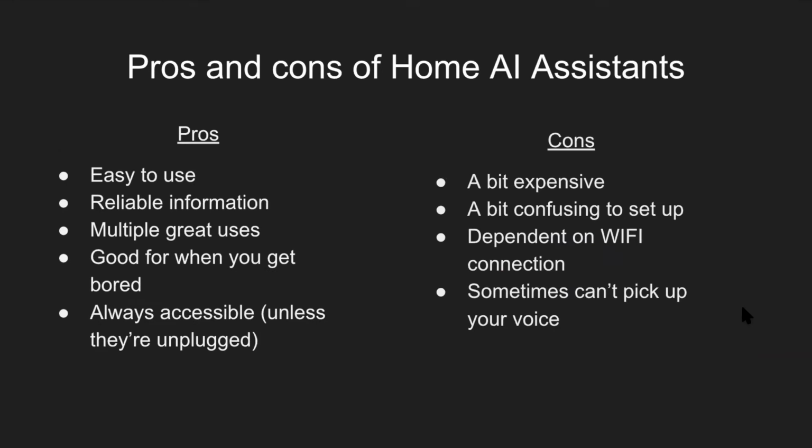Next, the pros and cons of home AI assistants, as it's important to see both sides of the positives and the negatives that can come with this kind of product. So to start off with the pros, it is very easy to use. It provides you with reliable information. It is great for multiple different uses. It is good for when you get bored. You can simply say, "Hey Alexa," or "Hey Siri," or "Hey Google," and you can always access it unless they are unplugged. And then there are a few cons that come with these products as well.